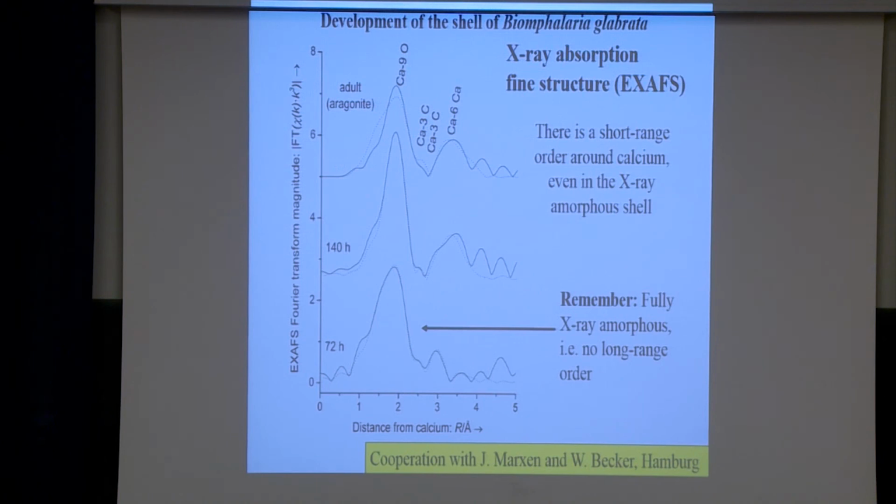With XAFS, you can, at the synchrotron, study the radial distribution of other atoms around one specific element. And this was calcium XAFS. That means all calcium atoms in the sample are at 0, and then you have the next nearest neighbor distribution for other atoms at a distance from the calcium on the angstrom scale. Here you can see the oxygens around the calcium, and then you can compare this to the other crystalline phases and make some deductions about the nature of this phase. The advantage of XAFS is that it works with crystalline phases, and it also works with amorphous or X-ray amorphous phases. It even works with liquid phases or glassy phases. It works with everything. That's the advantage of this method.